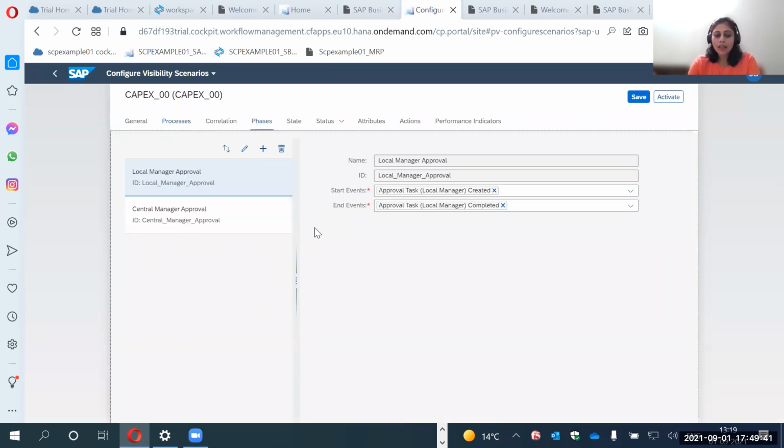Then comes the phases part of it. So a phase basically provides you a business user friendly aggregated view on a big process. It's a logical collection of activities, and every phase is marked by a start or an end event, and it has to have a minimum of one start and one end event. You can also select more. So basically, this process is divided into local manager and central manager approval.